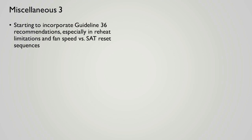One final miscellaneous item is that Standard 90.1 is starting to incorporate some of the recommendations of Guideline 36, high performance sequences of operation for HVAC systems, especially in the reheat and supply temperature reset sequences. Steve Taylor, who is also a 90.1 mechanical subcommittee member and full committee member, is leading the Guideline 36 committee, and I'm sure he would be very interested in any suggestions you have for those standardized high performance control sequences.